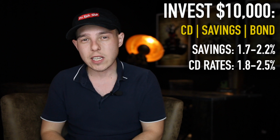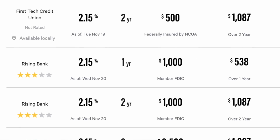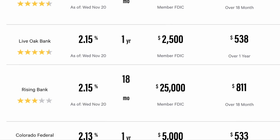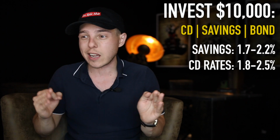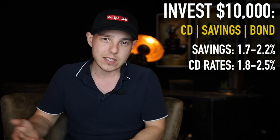Now, most short-term CDs right now are paying anywhere between 2 and about 2.5%, which is okay. I would only recommend it though if you are 100% certain you're not going to be needing the money. Otherwise, it's probably best you just use a high interest savings account instead.